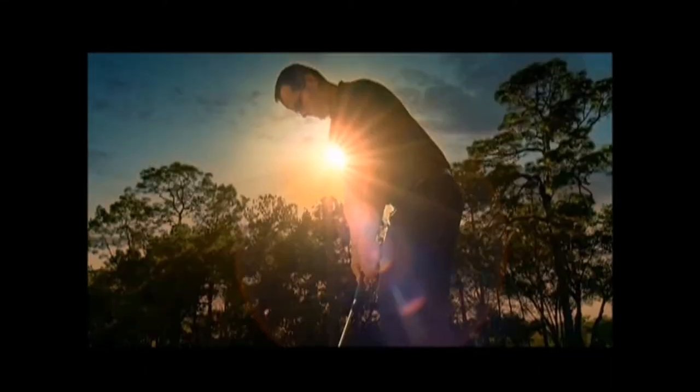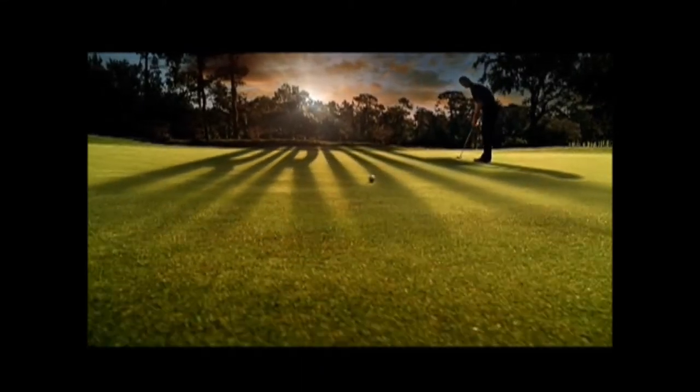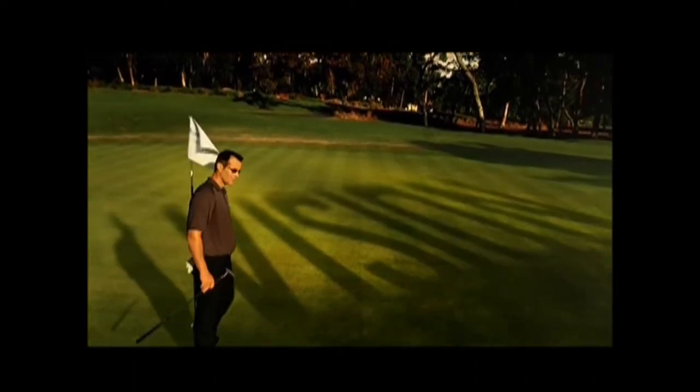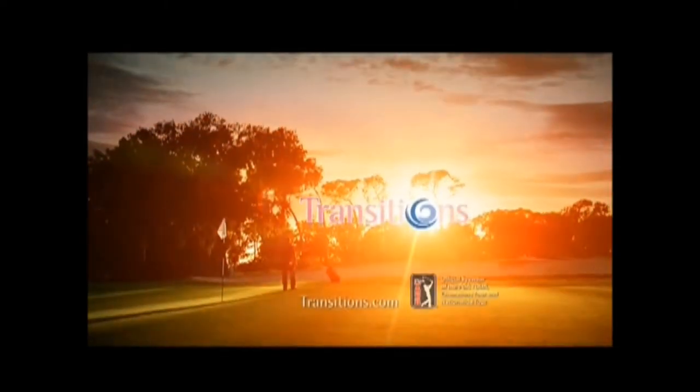Transitions lenses enhance contrast by helping reduce glare so you can see clearly in all light conditions while helping protect your eyes from the harmful UV rays of the sun. Go on, live your vision out here and everywhere. Ask your eye care professional today about Transitions lenses.